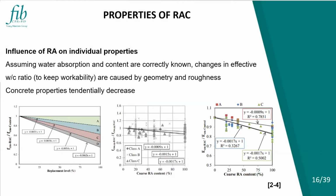Having discussed these aspects concerning properties of recycled aggregate concretes, we know, evaluating individual properties, that most properties will tend to be worse than in the case of natural aggregate concretes. This is caused by the weakness of recycled aggregates and by increases in water contents. And the main difference is in terms of Young's modulus. When we talk about the classical mechanical properties, compressive strength and tensile strength decrease, but not that much.